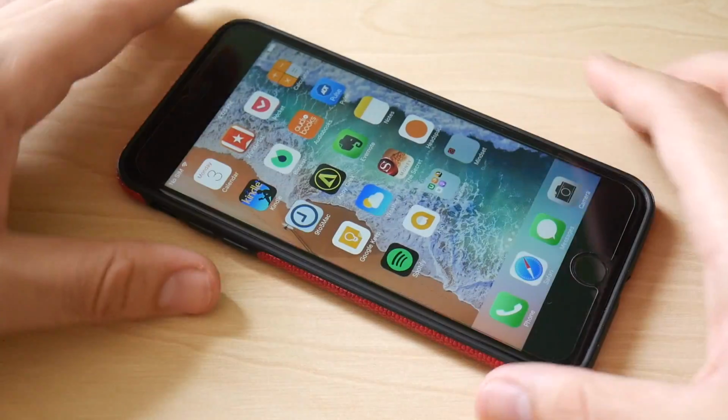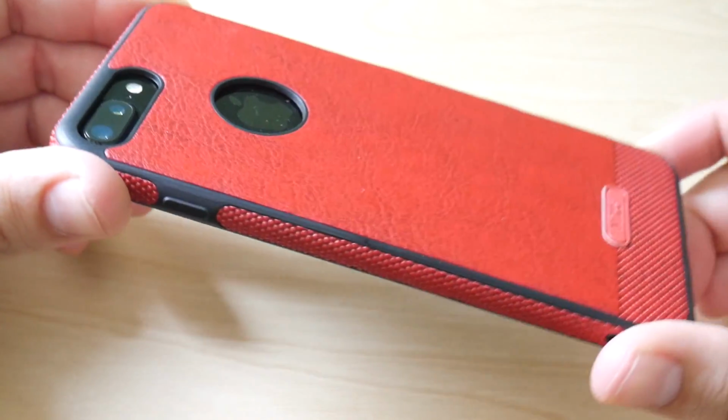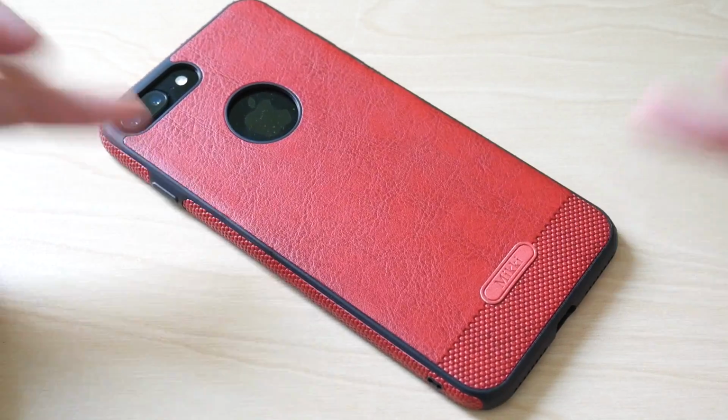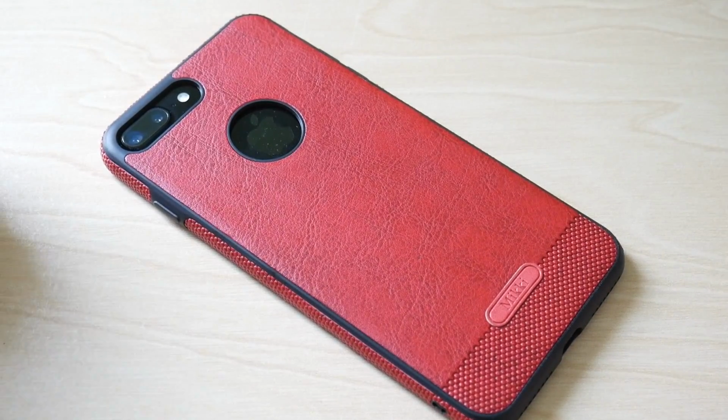So that pretty much wraps it up here for me of what is on my iPhone for the month of July 2017. This is my personal iPhone. You've seen all the applications I personally use on a daily basis, and it's been a pretty phenomenal smartphone.